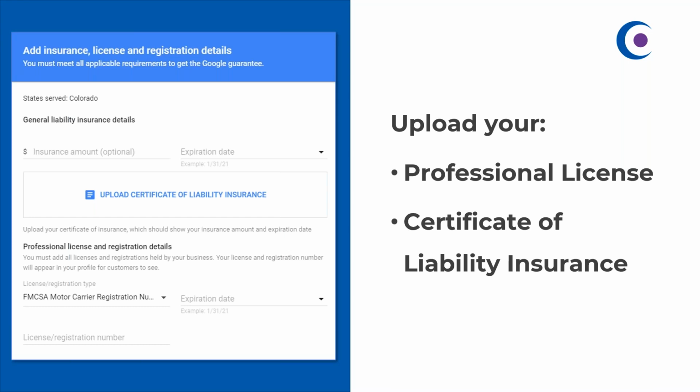And when I say live, your Google My Business profile will stay live. It would be the Google Guarantee that may not show if the insurance or license were to be out of date.